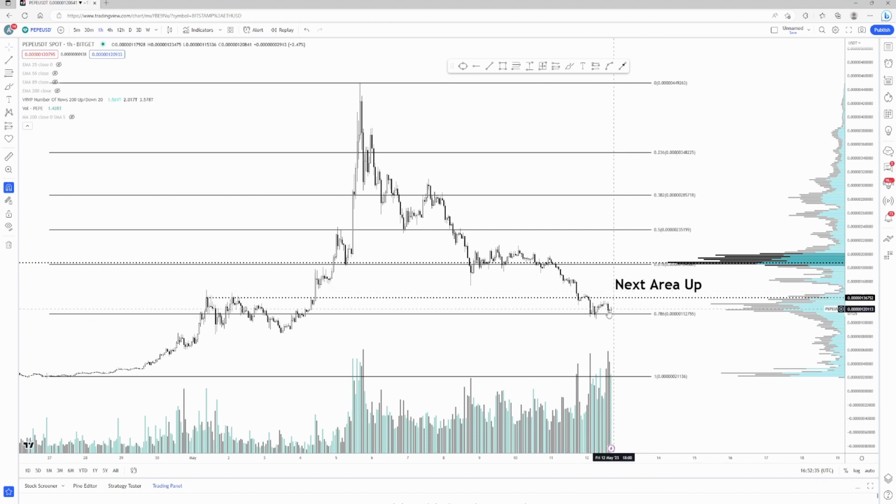So this is an area that I'm looking at right here, and I would expect something like this where we chop around and then maybe move up and then come back down. I wouldn't be surprised at all, to be clear, for this to go way lower eventually. My active position is really just a scalp. I'm just going to take this next move up, but I wouldn't be surprised to see a dead cat bounce somewhere to the 0.5 or 0.618 Fib and then head lower.